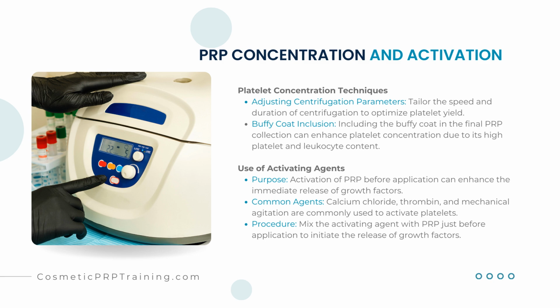Centrifugation parameters. The way you spin the blood affects how many platelets you capture. You can adjust the speed and duration to get the best yields depending on the patient. Buffy coat inclusion. If you include the buffy coat in your final collection, you'll get a higher platelet count. It's loaded with platelets and leukocytes.